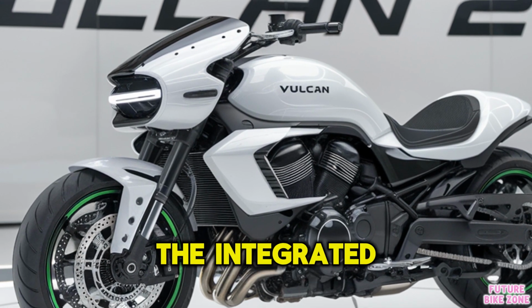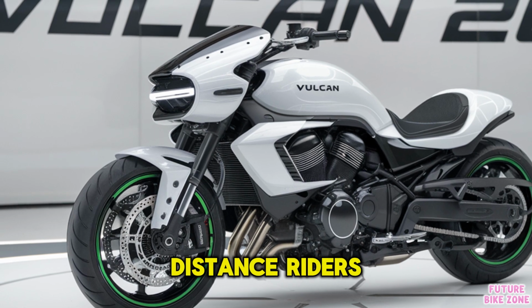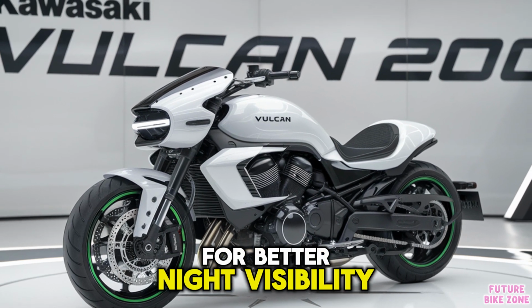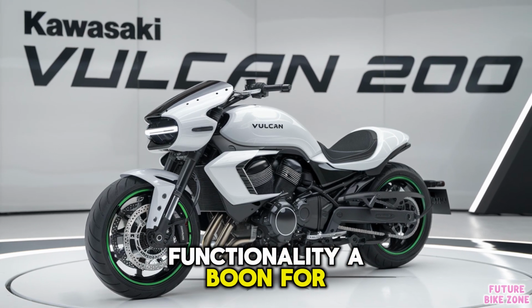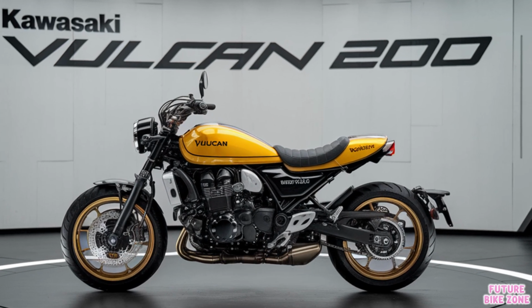Another new addition is the integrated USB-C charging port placed conveniently near the handlebars. This ensures that long-distance riders can keep their phones or action cameras powered throughout their journey. The switchgear is backlit for better night visibility, and the handlebar grips come with optional heating functionality, a boon for riders in colder climates.